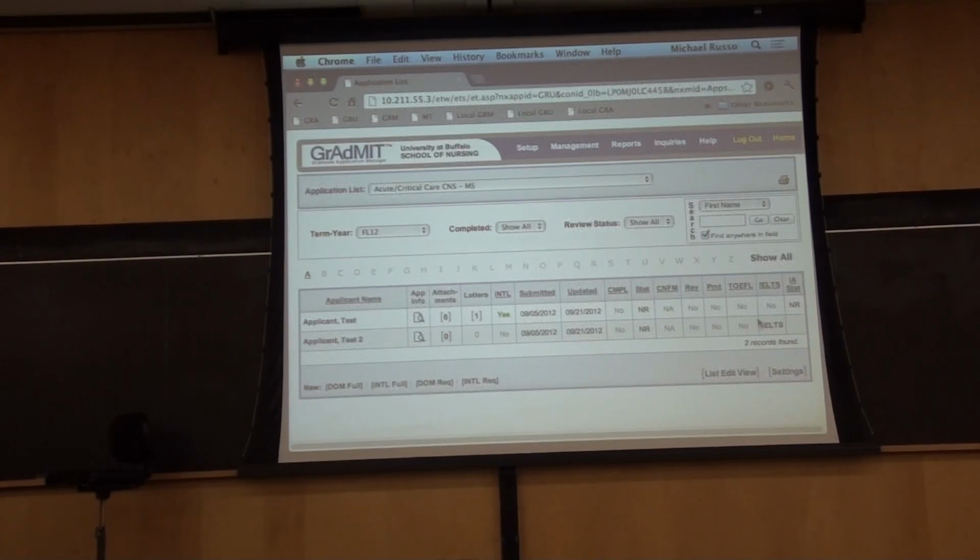Right. You don't have to populate those bottom check marks because they're two different things, right? That's right, yeah. But if you wanted to create your own custom checklist item that was automatically marked yes when an IELTS score was received, or TOEFL or GRE, and eventually next week GMAT, you could do that.